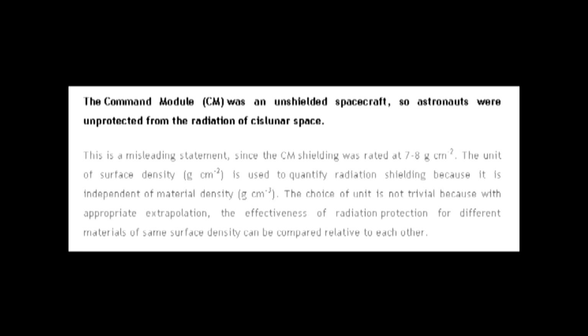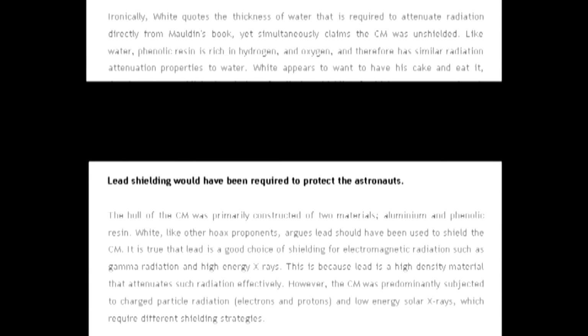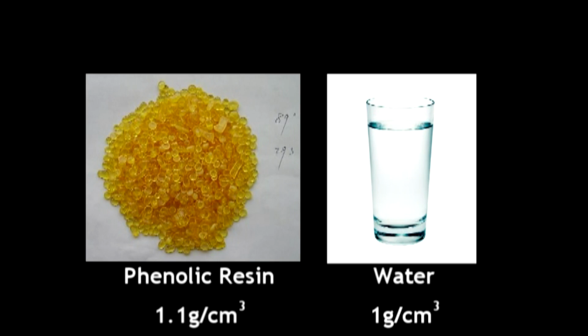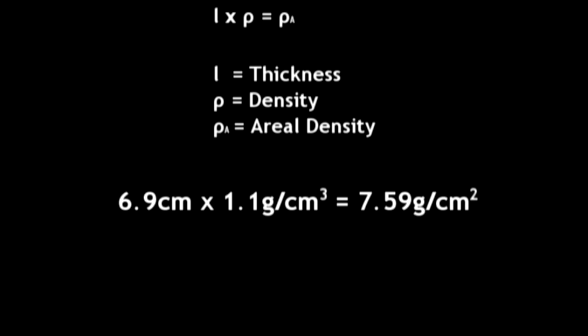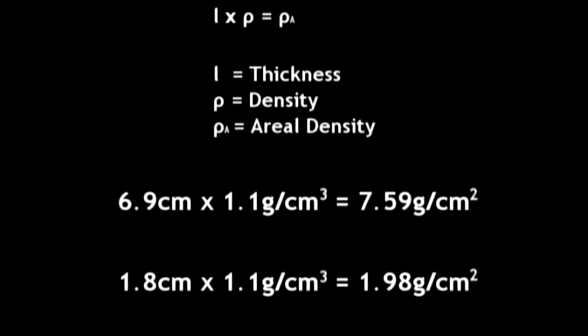And then, as a last resort, the Vandal goes on to claim that the ablative phenolic resin also acted as a radiation shield. Phenolic resin has a density of 1.1 grams per cubic centimeter, which is comparable to water. Doing the math indicates that the aft heat shield, at its thickest point, had an areal density comparable to the 7 to 8 grams per square centimeter he cites. But, if we apply that same math to the ablative covering the rest of the hull, we find it only has an areal density of about 2 grams per square centimeter.